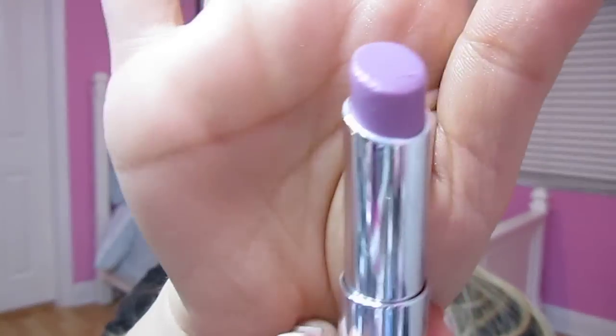Next, I wanted to show this Revlon Color Burst Lip Butter in the color Gumdrop. It's number 60. I really like this color. It's like a pinky lavender. I'm wearing it today, and I have been wearing it non-stop this month. I love colors like this. I'm very into pink colors. It looks a little bit more purple on the stick than I think it transfers on the lips. I'm wearing it right now.